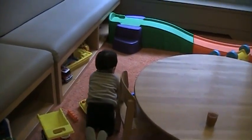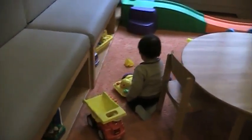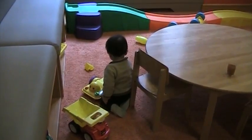All right, back to being a crawler once he's here with his toys. But we'll take another video of him playing today later.